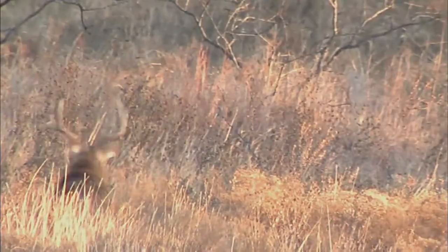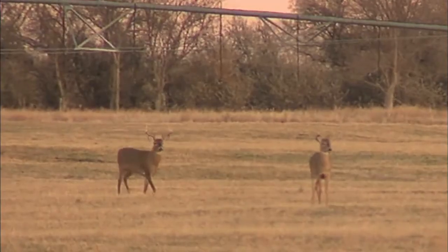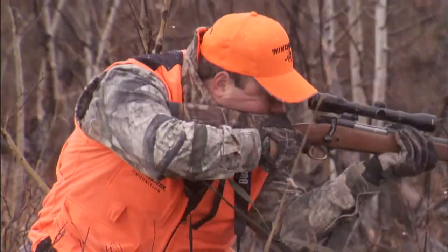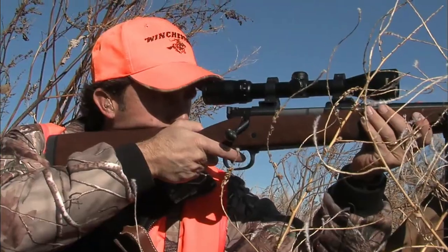The white-tailed deer makes its home across much of North America, and we've got three hunters in three locations in search of the biggest ones. From the dense forests of northern Alberta to the mesquite thickets of Texas, on Winchester's Whitetail Revolution.